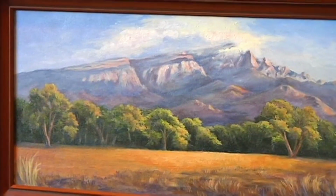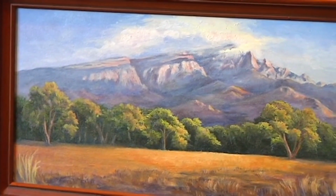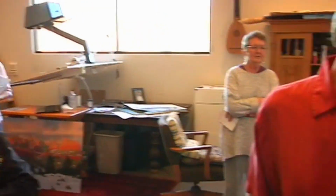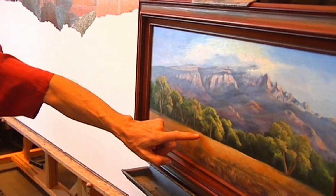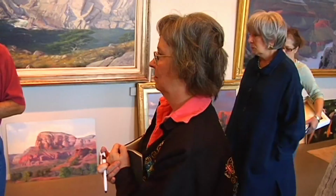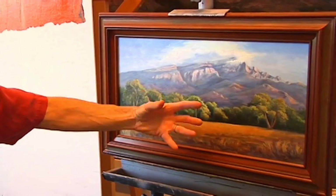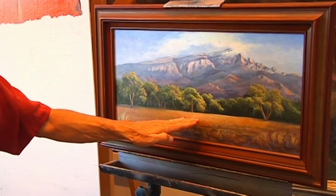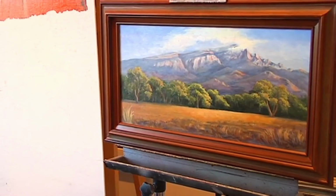Well, the first thing that strikes me about it, of course, is that it's got a nice feeling. It's very genuine, it's very honest, and I love that about it. The first thing that strikes me, however, is you've got a barrier, a wall right here. It doesn't allow me to get in and go up into the mountain. And I also see this ground plane all of a sudden plummets off into the distance.